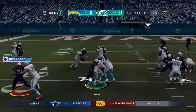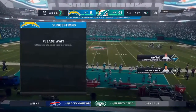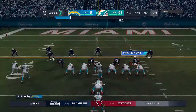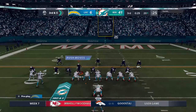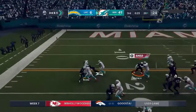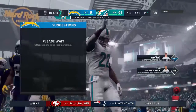Following the pickup of 4, here's 2nd and 6. They stay on the ground. Again, it's Breida. And not much to speak of there. Maybe a yard down to the 20. Well, that's not a run that's going to make any of the highlight tapes, but they've been moving it well all game on the ground. This is another one that keeps them moving forward. On 3rd down, a run from Breida. And he picks up the first down yardage as he takes this one down to the 15.